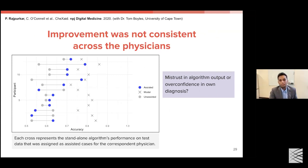Let's break it down by looking at individual people. So here we have unassisted physicians in gray, and we have assisted physicians in blue, and we have the model performing by itself on these X's right here. So you can see, first of all, no physician actually surpassed the performance of the algorithm by itself. Okay, some physicians got worse. All right, some physicians got almost to the level of performance of the algorithm, probably by trusting every time what the algorithm was saying. Now, there's something to be understood here in terms of mistrust in the algorithm's output or overconfidence in one's own diagnosis.